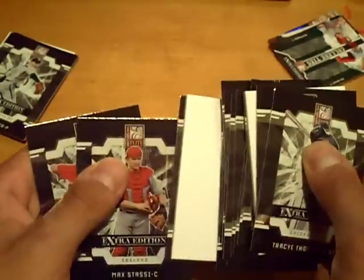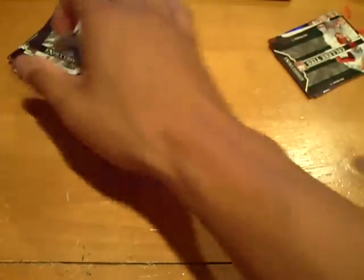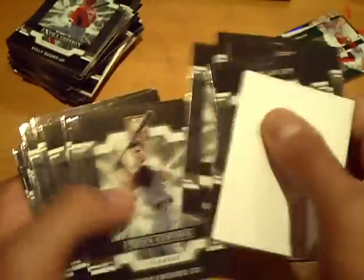I'm going to go through all the base just to make sure I didn't miss anything. And then Donruss will be getting a call. That's ridiculous. We've been getting shorted so much lately, too. It's so stupid. We've been getting shorted. The Donruss Gridiron Gear, last break we got shorted. The Leaf Certified we got shorted. And this one looks like it's shorted.